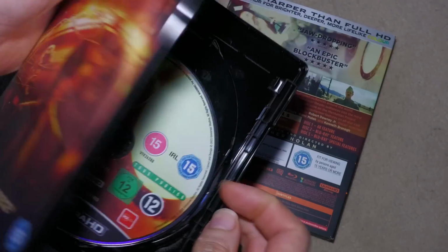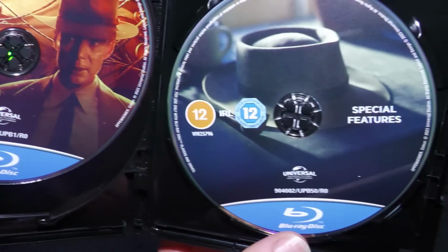So, just how good is it? Well, I'll come on to that shortly. I think for those of us that have already seen Oppenheimer, it might be best if you do what I did yesterday, which was spend most of the day with this 4K release of Oppenheimer, because it says on the tin there, 3 hours of extras.